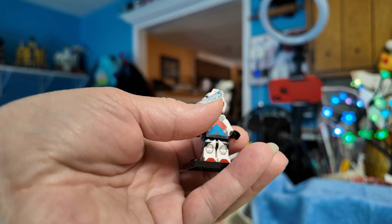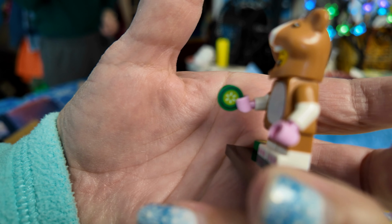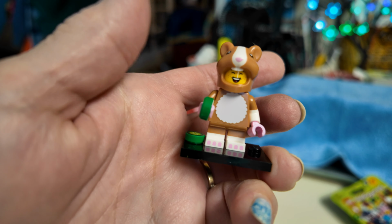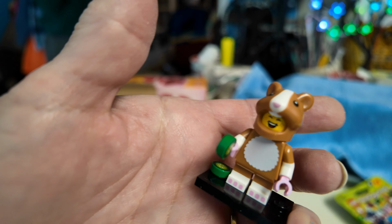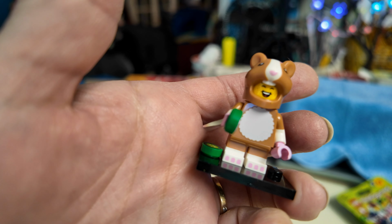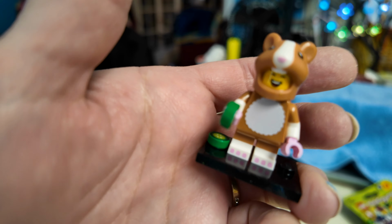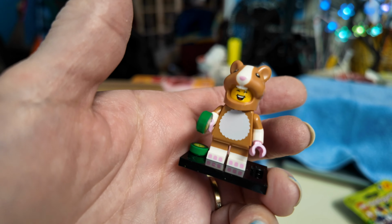I don't know what the little disc is. What do hamsters eat? Is that a piece of lettuce or something? Probably some sort of plant greenery. He's kind of cool. There are lots of costume minifigures, so if you ever want to have cute kids for Halloween and the cutest little costumes ever, Lego is your place.